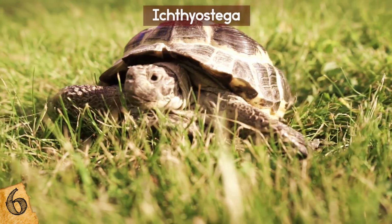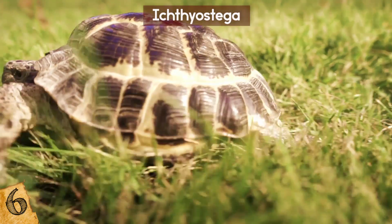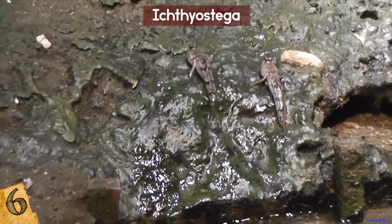When on land, it lacked the necessary range of motion to walk and most likely moved very slowly, scrunching up its body and pushing itself along with its limbs, much like the modern-day amphibious mudskipper fish.